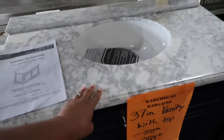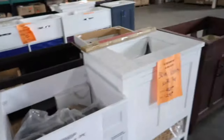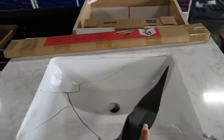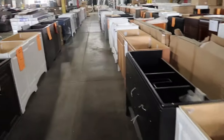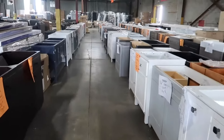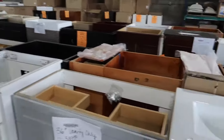Some have tops like this one. This one is $584, which I think is a good price. And this one is $234, but it has cracks. Last time I was here, they did have cracks in a lot of the tops. I think it's just because when they're transported, sometimes they get broken. But there's definitely a lot of options here.